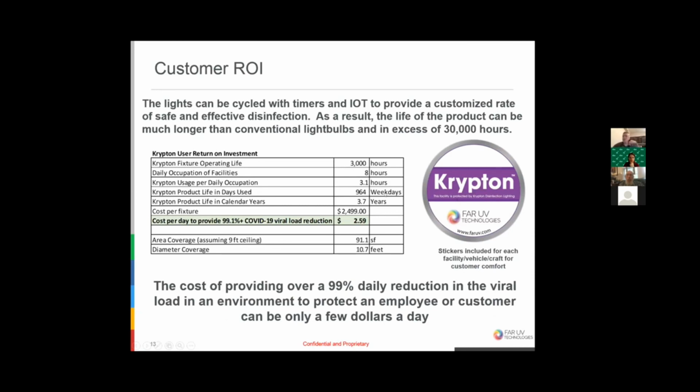But basically, when you think about how long it lasts, we'll cycle these lights. They don't need to be on all the time to create the disinfection. An average light in an average installation in an office space might last 1,000 weekdays. So your average cost of this light may be a little over a couple of dollars a day to provide that level of disinfection for either you or your customers if you're a business that is trying to protect both. I see.